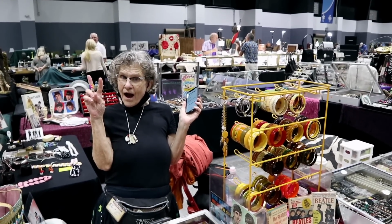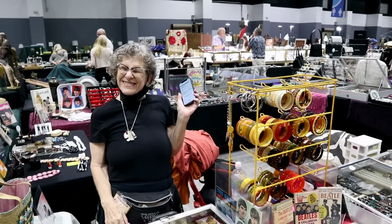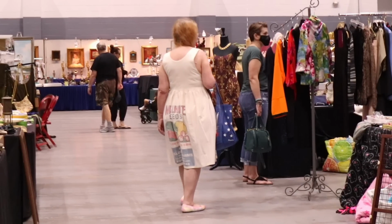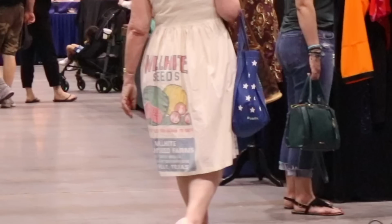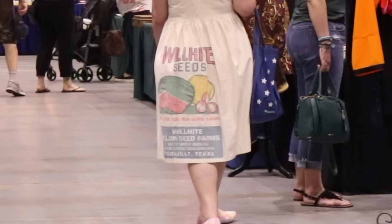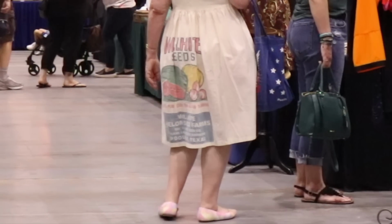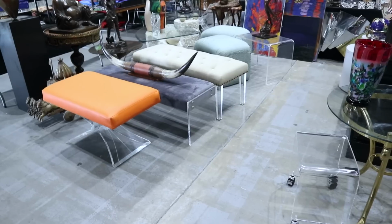And there she is, Jo Ellen. And if you haven't met her before, you will see her in a previous video I did where I showed off all of her eyewear. Look at the back of her dress. It is a watermelon sack, and she said it's old, it's vintage. And I think it's just so fun to see people coming to these shows. They'll dress in rhinestones. We had one couple who would dress as Theodore Roosevelt and his daughter for fun. I mean, people just really enjoy this, and we do too.